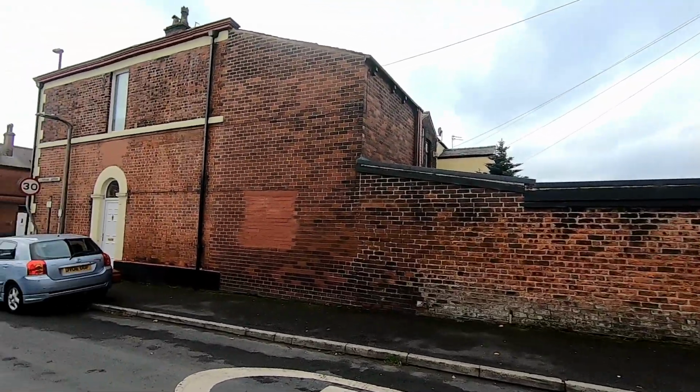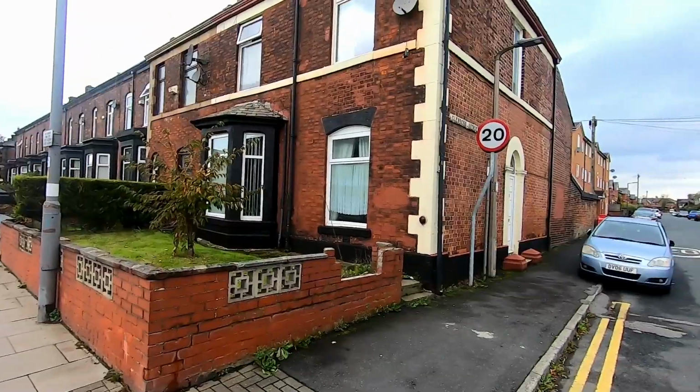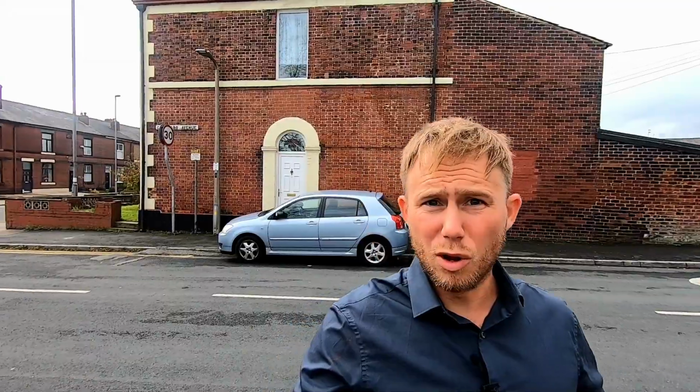which I'm also told could be converted into additional living space. As you'd expect from a period property of this style, it's got those wonderful tall ceilings, large windows, and it also retains many of the original features and characteristics. So, if you're a large family looking for a substantial home right on the edge of Bury Town Centre, this is definitely one to take a look at.